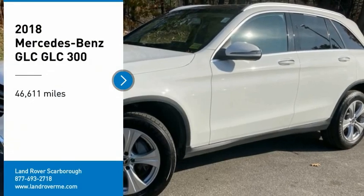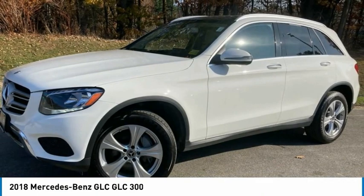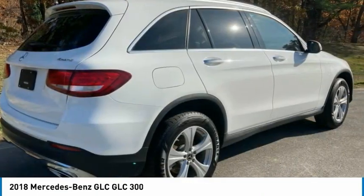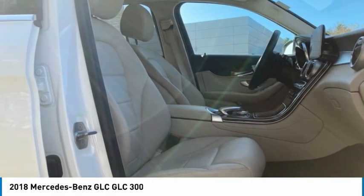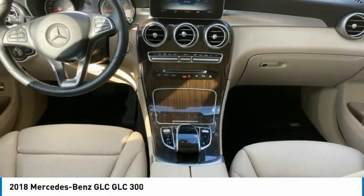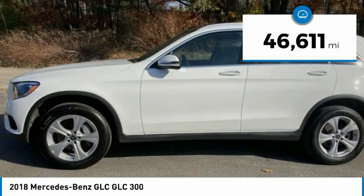We are pleased to show you the 2018 GLC. The Mercedes-Benz GLC sets the bar for the luxury SUV, a midsize SUV that's all lean muscle and has a roomy new cabin full of style and substance. This vehicle has less than 50,000 miles.